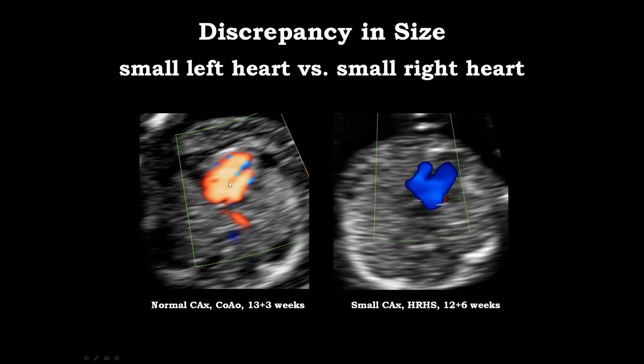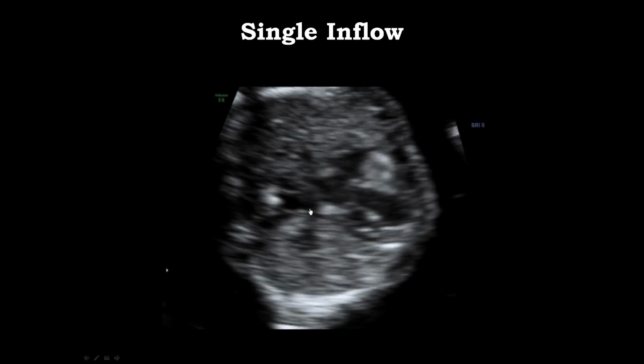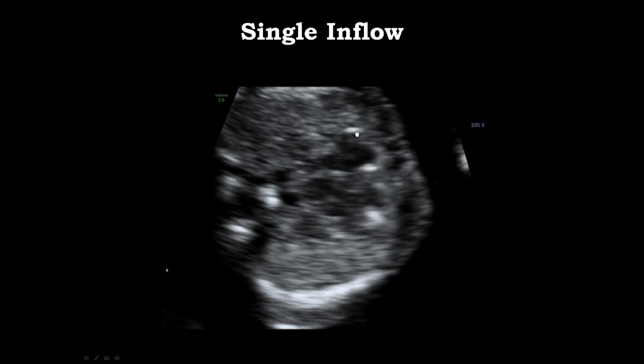So the discrepancy of the four-chamber view, which is noted as early as 13 weeks, is a very important thing, because usually over time this discrepancy becomes more significant, with more significant clinical implications for the fetus. But a very small yet relatively important group is the group of anomalies with a single inflow.